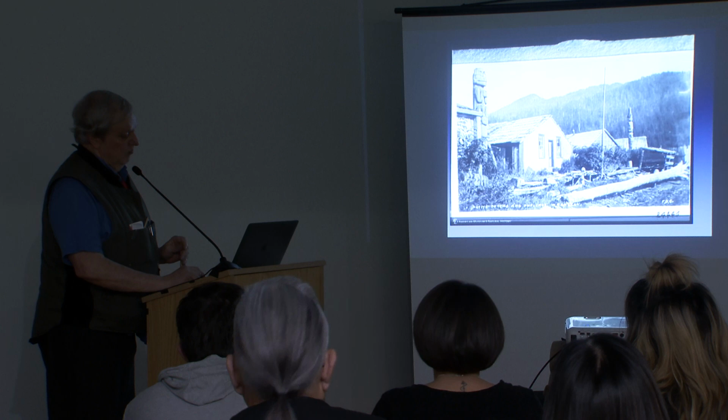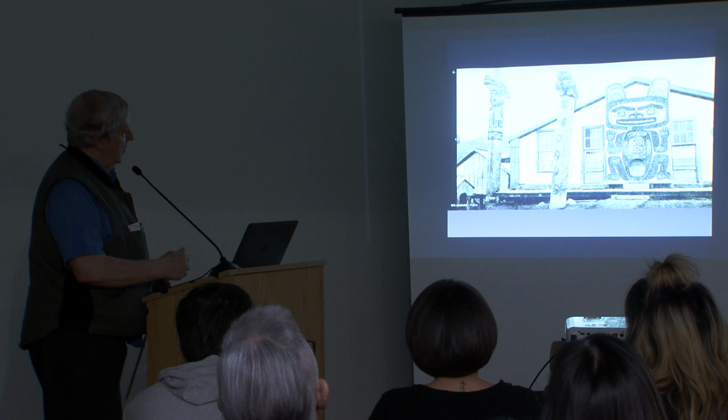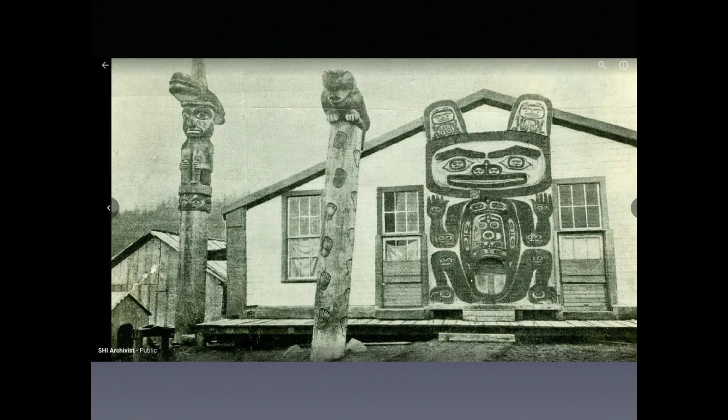And then here we're back in front of the Sheikh's house. There's the new double whale hat pole that replaced the one that got shattered in 1868, or probably did. And the bear, the paint's worn off the feet, and the head's starting to go. So it's clearly at this point older than this pole. And this is a different artist, and we're going to talk about him later. And then there's the bear on the front of the house.